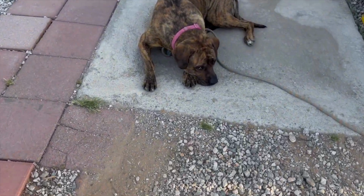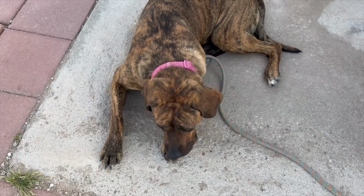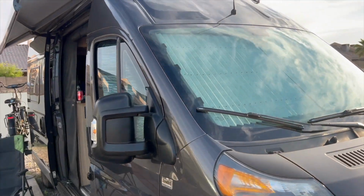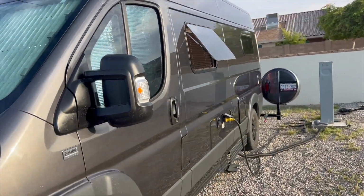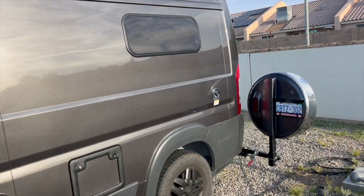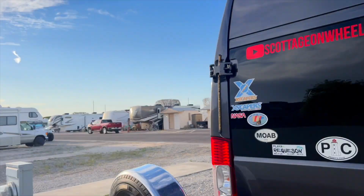Hello, Miss Eva. They ignore you all day. Look at the van. Looks clean and shiny. How long do you think that'll stay clean for? Not long, I'm guessing. Yeah, she's looking real good.